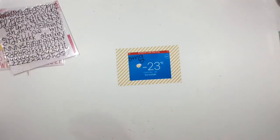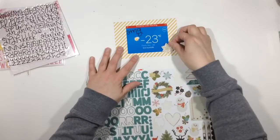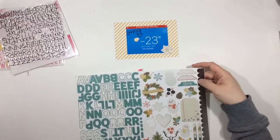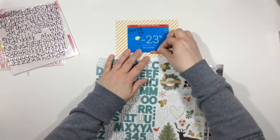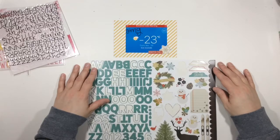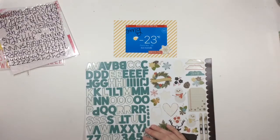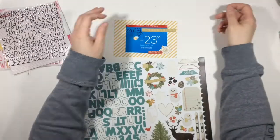And then I'm going to come in with some of the stickers that I had pulled out at the beginning. This sticker sheet, I'm going to use this little snowflake, which is very similar to the color in the back of the card, and I'm not bothered by that. I use another part here. Not right now, but it'll come in and it'll also be the same color as the background. I don't care. It all kind of blends in. It doesn't really blend in, but it's all the same color. It doesn't bother me. I'm going to add that at the top.